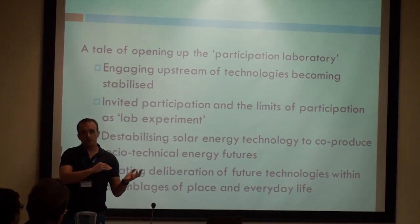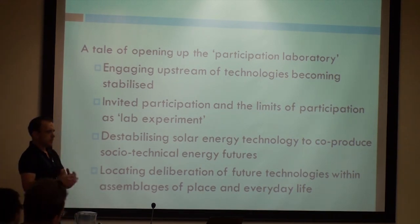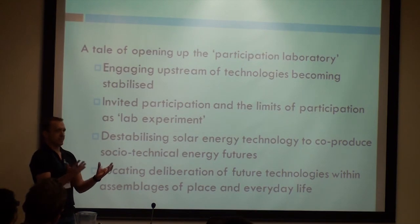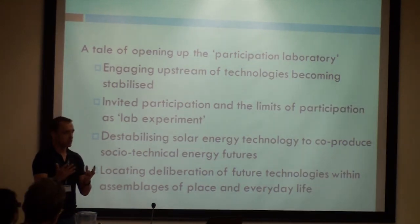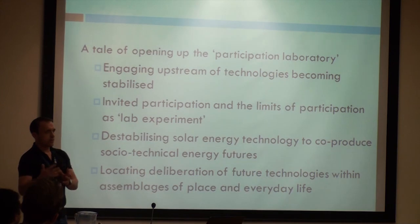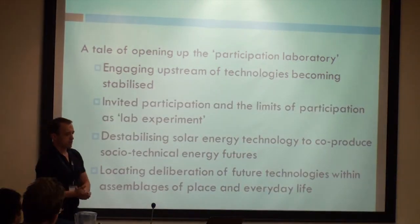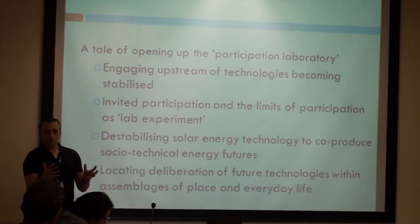That gives the framing for narrating what we've done within our project, which has essentially been trying to destabilize solar technology. Solar technology exists now as something very stable, very accepted. We have to try and destabilize this in order to get people to think about possible futures. But where that has led us, in contesting where we started, is that we now recognize something different about participation. And we finish up with conclusions on what it means.